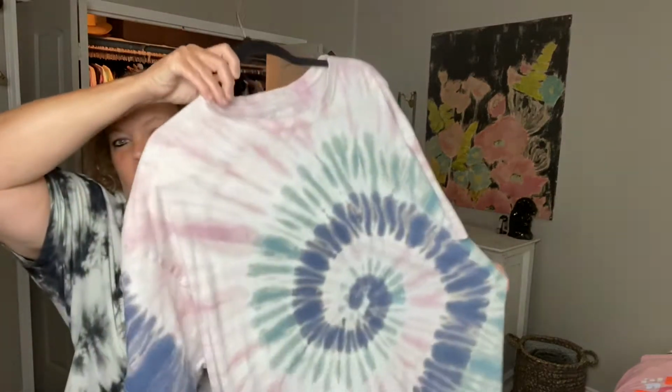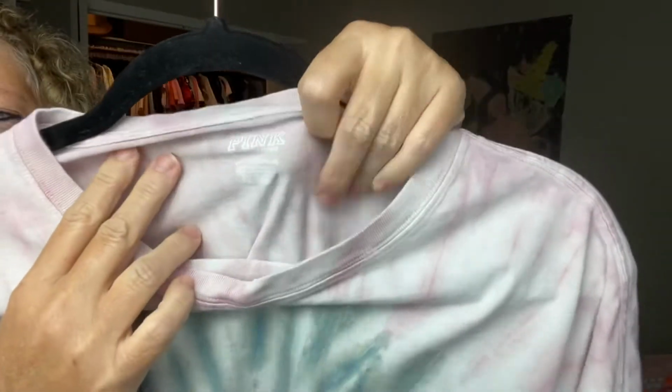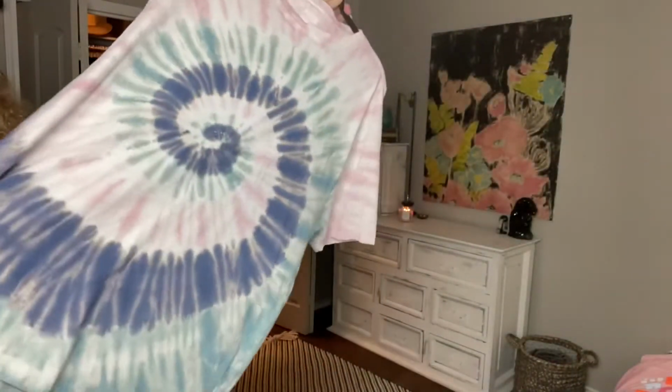Here's one of my newest Victoria's Secret shirts. It is one of the one size, I think it says OS. Picked this one up at the outlet. I shared this in a Victoria's Secret outlet haul.